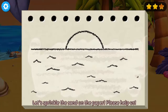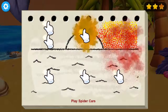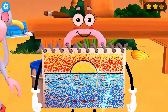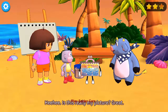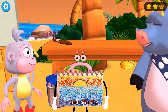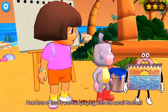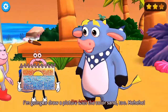Let's sprinkle the sand on the paper. Please help us. Wow! Really, my picture? Great! Wow! It's a great picture! Do you like it? Yeah! I had lots of fun! It was like playing with the sand! I had lots of fun, too! I'm going to draw a picture with the color sand, too!